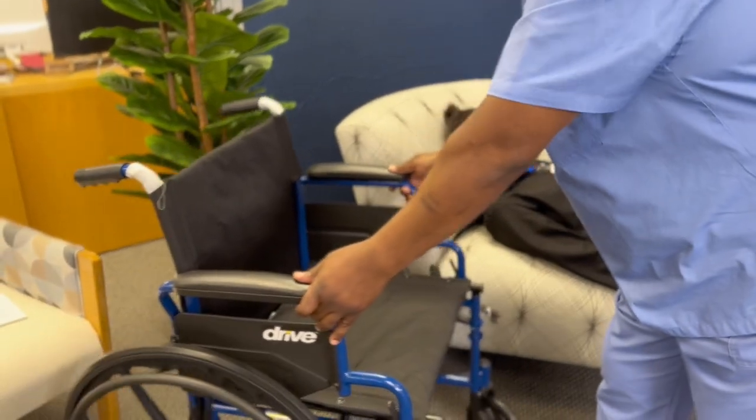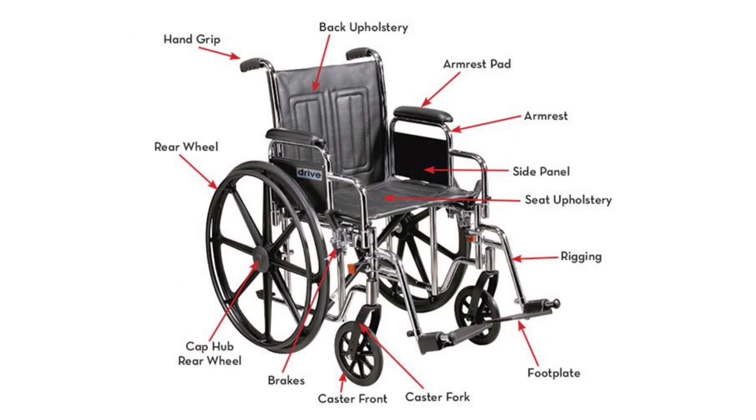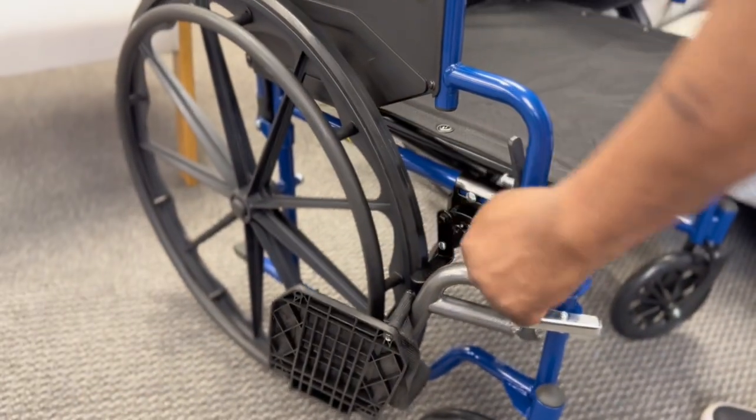Here, all right, first, secure. Here, if this is not locked, this is a great way for someone to fall. Here's a quick picture of a wheelchair. It's important to understand all aspects of a wheelchair because when you're using a DME, or durable medical equipment, it's important because a lot of times people fall and those brakes are essential to make sure it's locked.